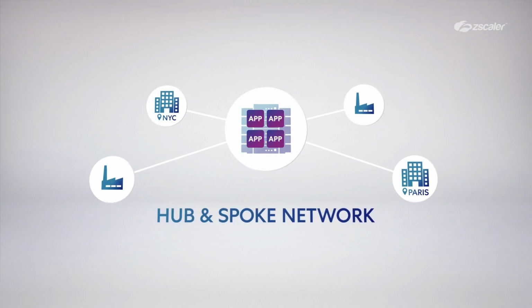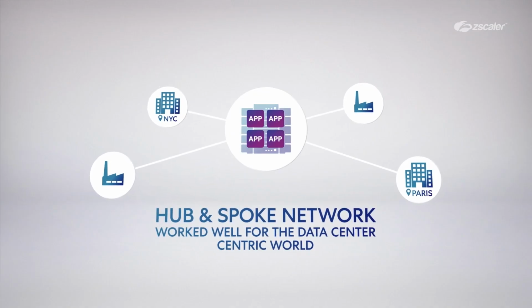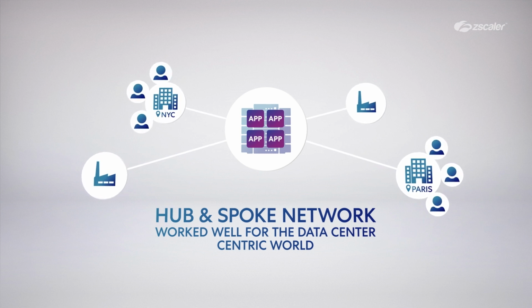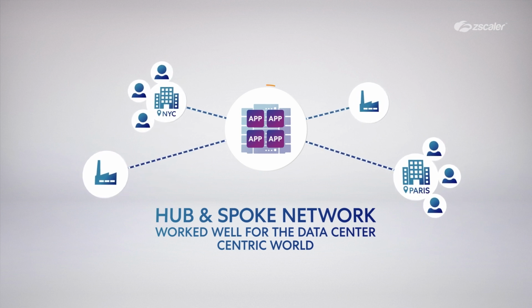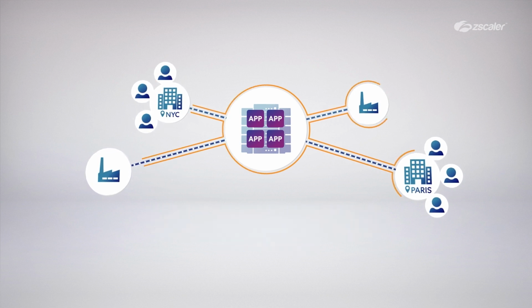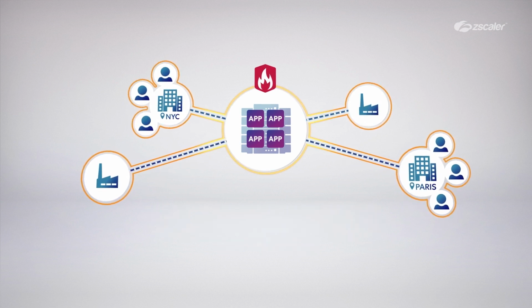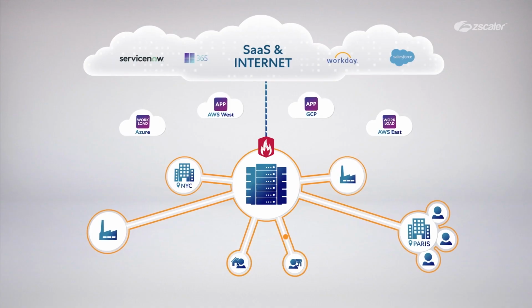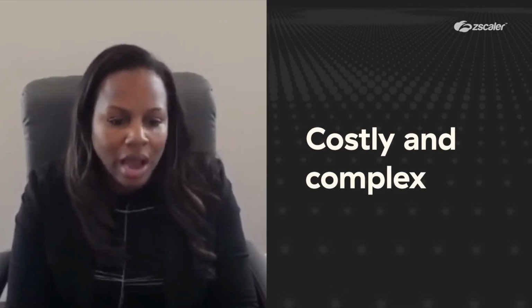countries. So we had a very traditional hub and spoke architecture, right? Heavy data centers. We were backhauling most of our traffic through our data centers. More of a castle and moat security methodology based on firewalls, and a heavy reliance on virtual private networks for remote access. Really costly and very complex to operate.